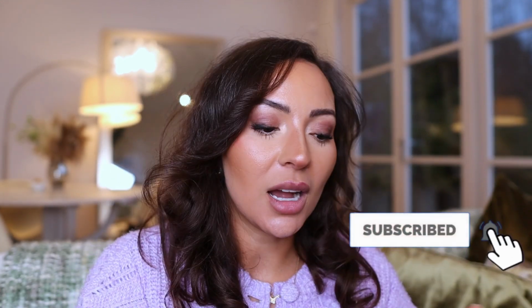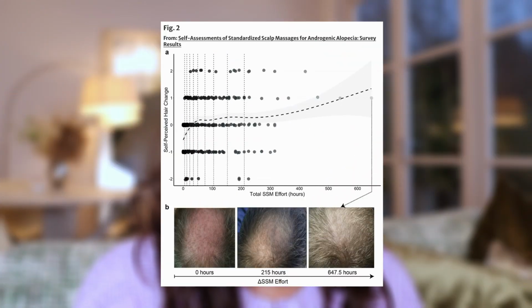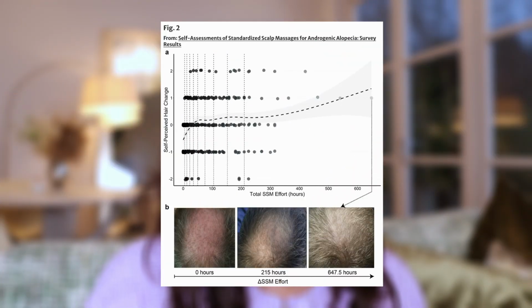HairGuard has kindly sent me their Growband to test out, which I'm super excited for because scalp massages are one of the best things that you can do for hair loss for a number of reasons. Before I get into reviewing the Growband, I just wanted to go through a couple of things with you guys just so we're on the same page.